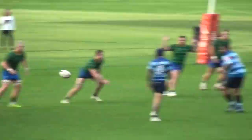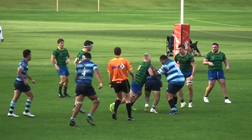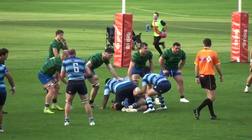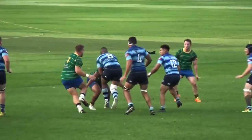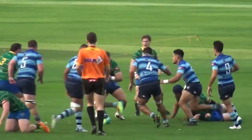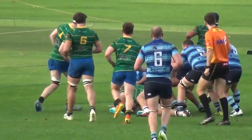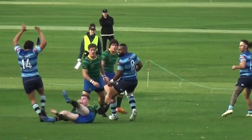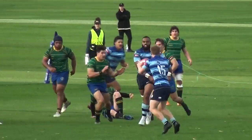Wait. Back, he got back. Hunt going short this time for Fitovo. He stopped. Hunt, great little ball for Sualu. He can't get through though. Cottesloe, some sloppy possession, but they do break the line. Just another 5 metres. Can they get their first score, Cott? The big number 8, Sualu, tried to charge through.